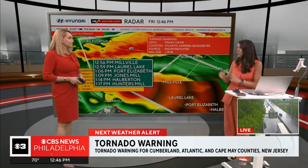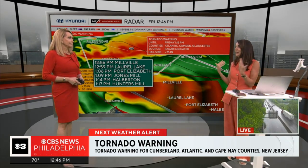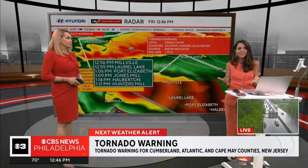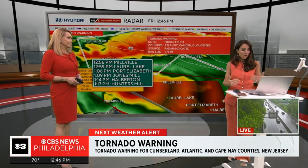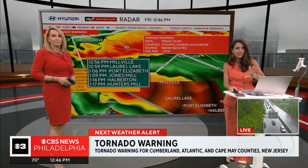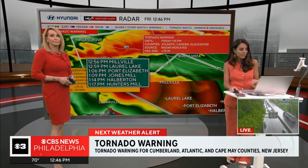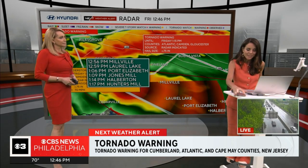Yes, lots of thunder. We heard it come through the city when this line came through Philadelphia. Very heavy rain. It's likely going to be a rain wrap tornado, so you're not going to be able to walk outside your front door and see this coming. You just have to get down, get low as you can, away from those windows. Laurel Lake is about 12:59. Port Elizabeth by 1:06. We're looking at Jones Mill by 1:09, Halberton 1:14, and Hunter's Mill at 1:17.